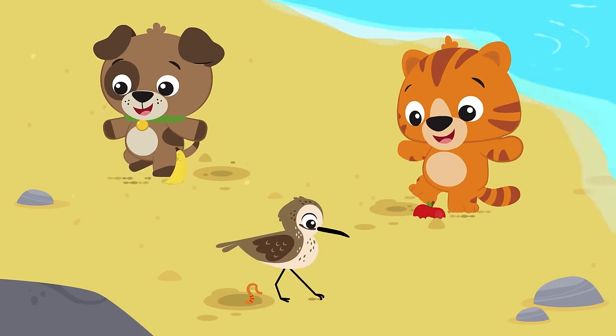Fish eat food like algae, other little fish, and sea plants. Those sea plants right there are called seaweed. They look like long leaves, and they sway underwater like this. Can you sway like the seaweed? That was fun!